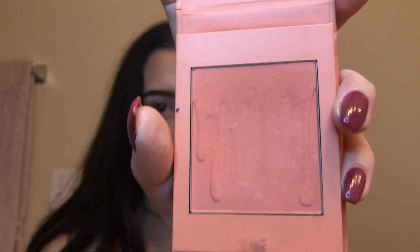Blush. For blush, I really like pinks or peachy colors. This is the Kylie Cosmetics blush. It's called X-Rated. So it's this orangey, peachy color, if you can see that. I like it a lot. It just is pretty light, but still gives you a little bit of color, and obviously you can add more if you want to.